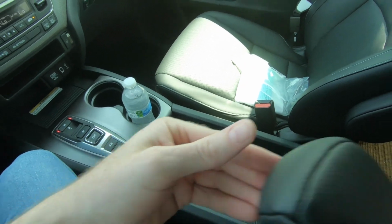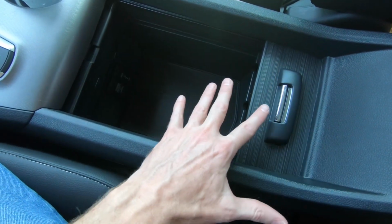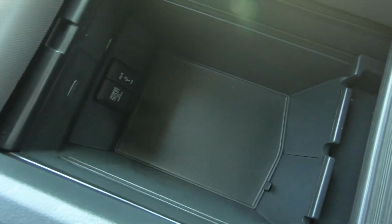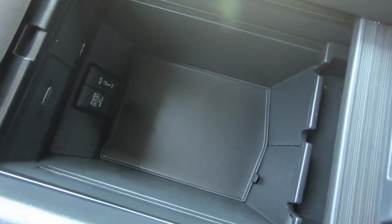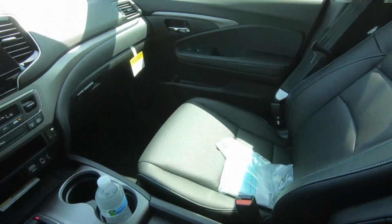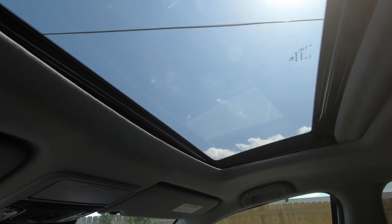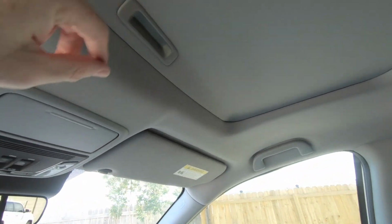And as far as storage goes, well, you can open the kind of garage door style, at least that's what I think of when I see that, lid for the console, and then you have another 12 volt right here and another USB port, and a lot of space down there in that rear area. And also, let's see if we can give you a good shot here. It's the conventional size, but you do have the power sunroof that does open, power sliding sunroof.